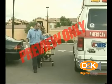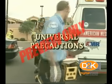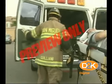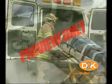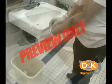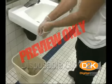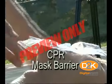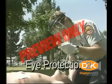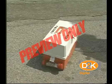The term currently used to protect the rescuer is universal precautions. The following are the universal precautions which are recommended to be used at all times. Wash hands before and after an incident. Wear disposable gloves at all times. A CPR mask barrier should be used when performing rescue breaths. Wear eye protection and gown if necessary.